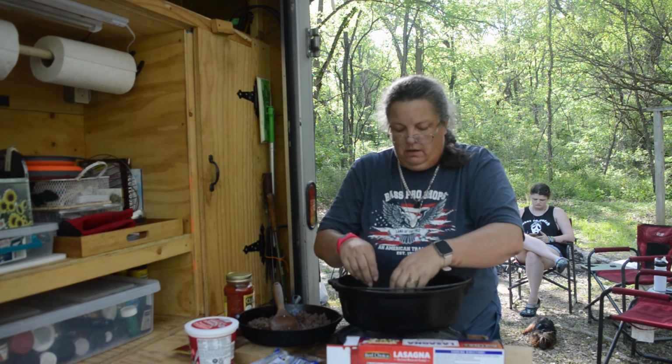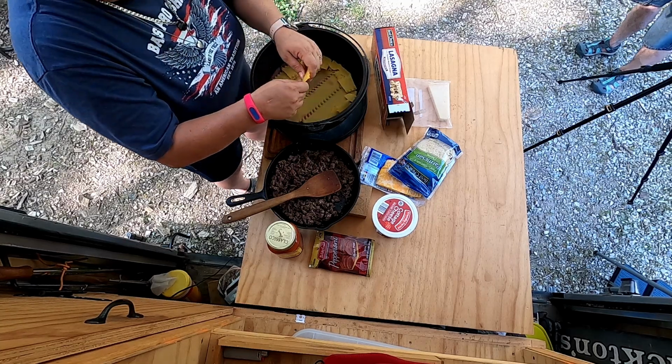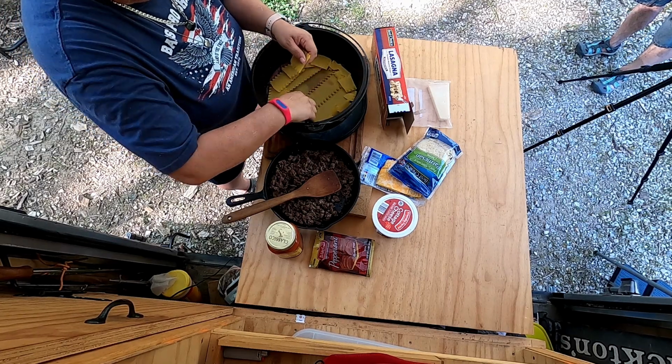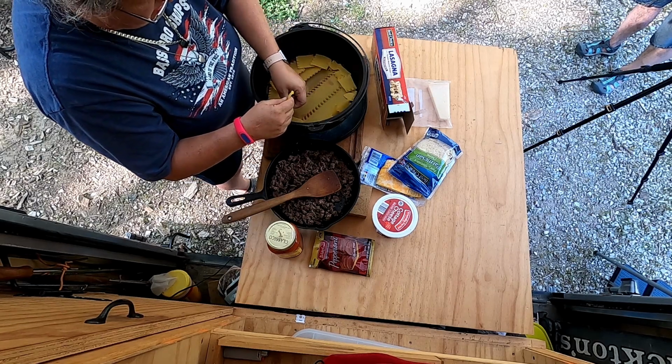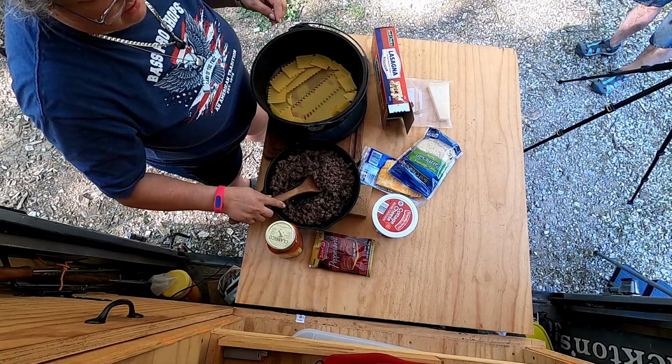Now a lot of times when you're baking, or even this lasagna, sometimes you have to watch the top, but a lot of times you don't necessarily have to have the lid on. If you're going to use it for baking breads or biscuits or cakes, you probably would not put the lid on in your traditional oven.